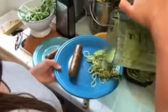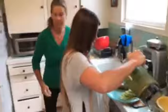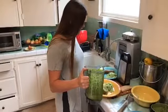So let's just pour this beautiful sauce all over our noodles. Pesto glory! Made it. Got the raw garlic in there. Super good if you're sick. Helps fight infection. So good for you. Oh, this is just glorious.